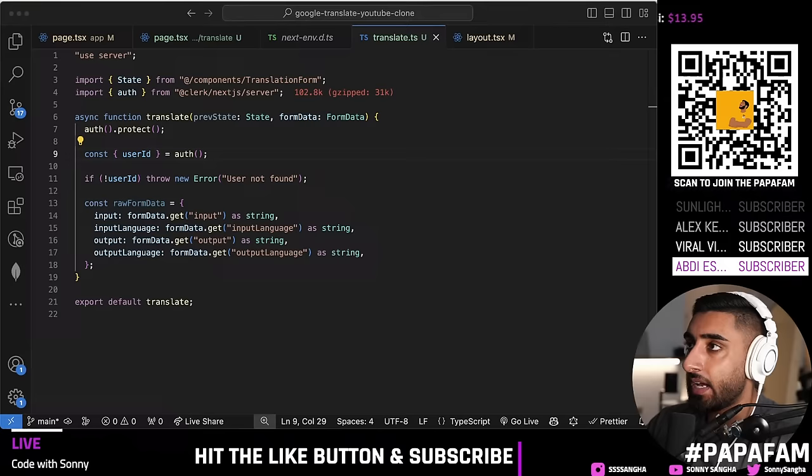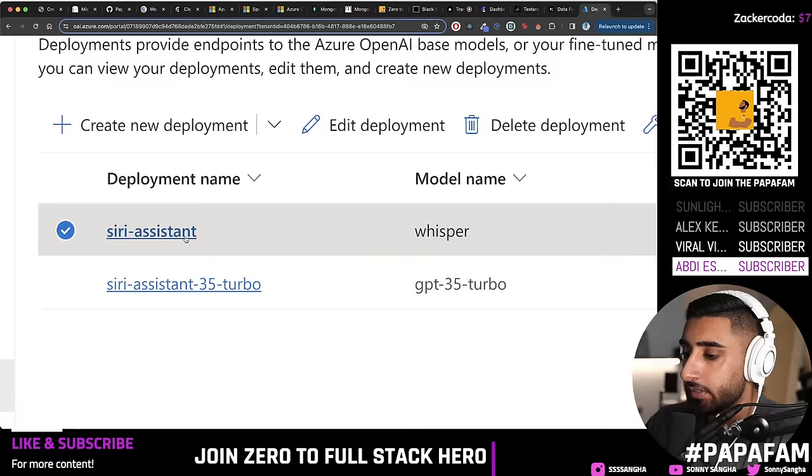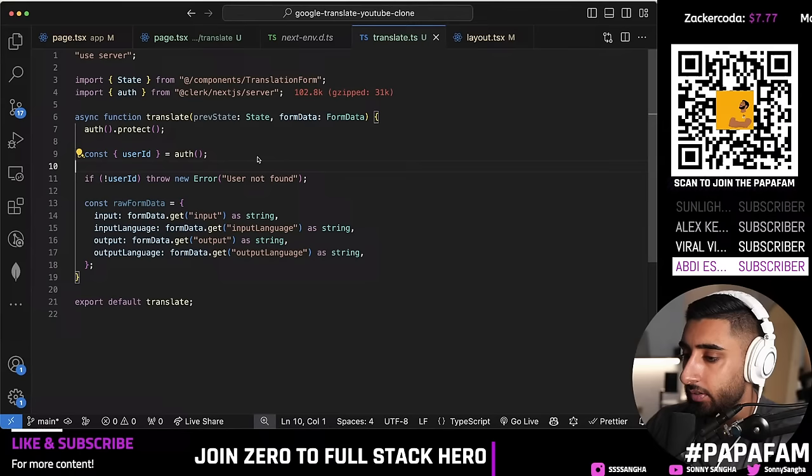You've seen what you saw before, and now I've closed my environment file, okay? So you would need to do the same thing. I'm going to include an environment example file inside of the code that you can copy and all that good stuff. But at this point, we've got everything set up and deployed, right? So you would have had your deployment up and running, and whatever you decide to name it, make sure the model is Whisper and the deployment name matches the one in your environment file, okay? So once you've done that, now we're good to run, right?